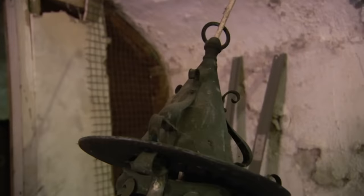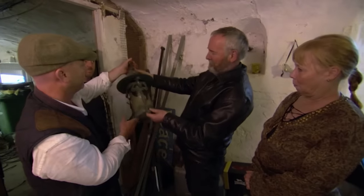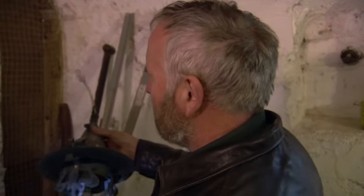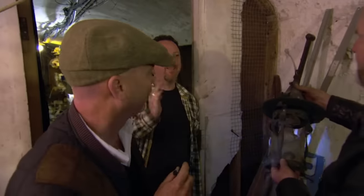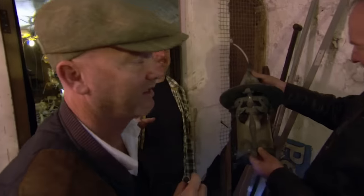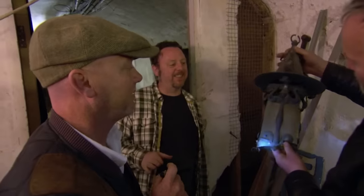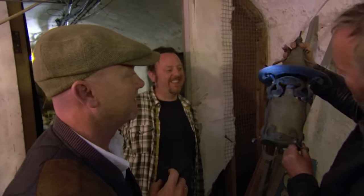How much do you want for that then, Dudley? You know what you're looking at. I have no idea what we're looking at. We'd have to get your technical advice. I don't get involved in this. If I get it wrong, Drew shouts at me. He'll go, and it comes out of my wages if I get it wrong. Every time you speak, it costs me money.